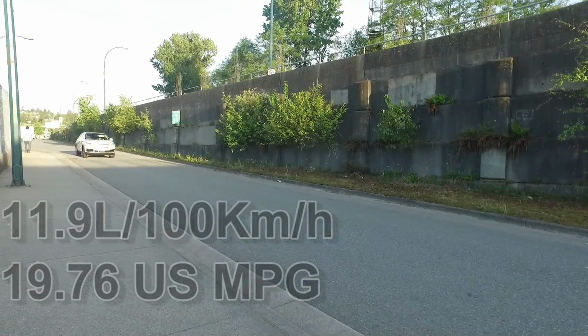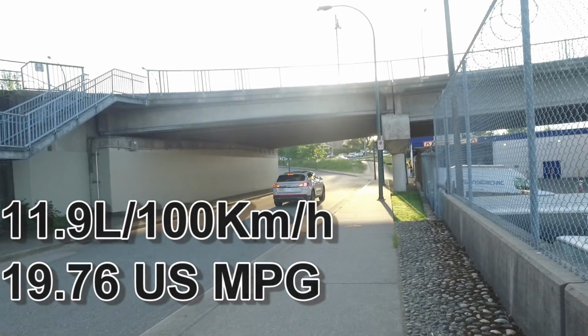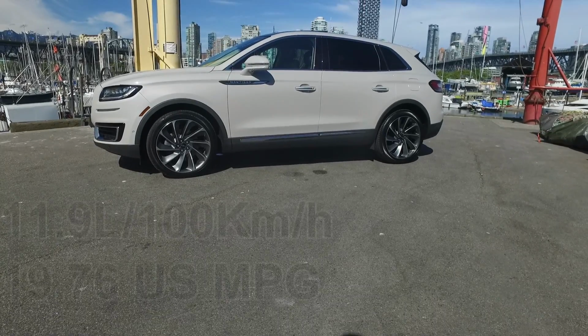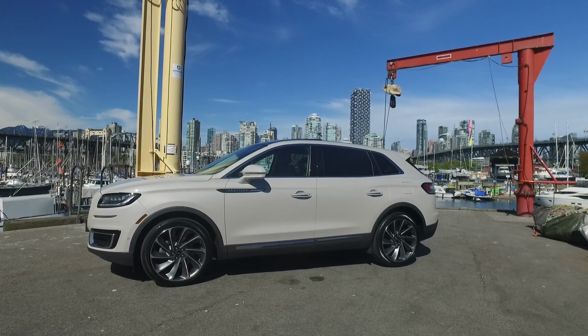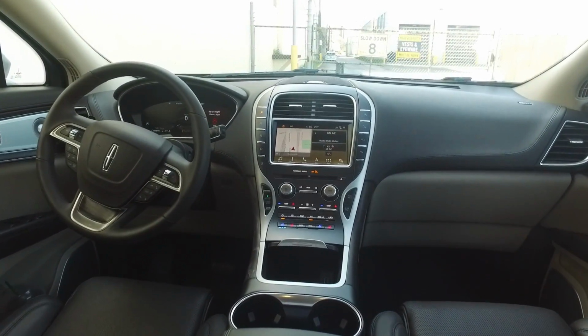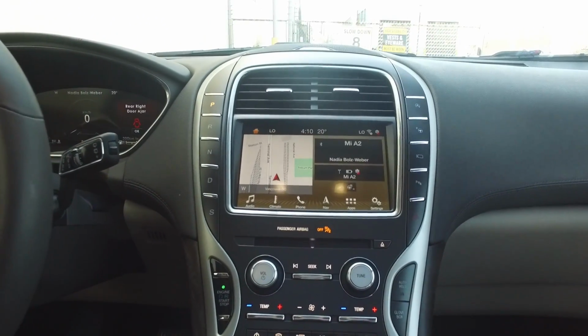The 4-cylinder delivers 250 horsepower and 280 pound-feet of torque, while the V6 gives you 335 horse and 380 pound-feet of torque. Both engines pair with an 8-speed automatic, though I will say I'm not a huge fan of how the gears are selected with these push buttons next to the infotainment system. It just feels out of place for me.